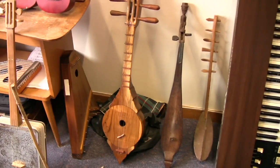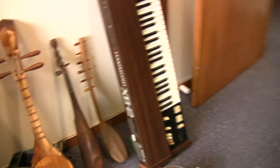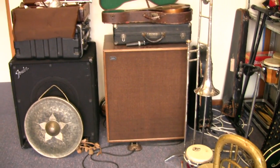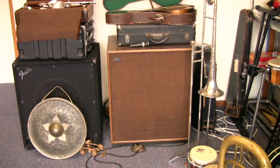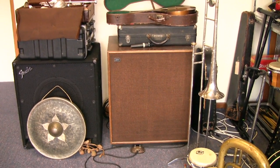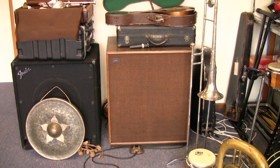Thai sung, Indonesian kecapi, zither, Hammond organ, gong, and our secret weapon, weapon of choice, the Leslie cabinet, home of all good swirling sounds, especially feedback guitar.